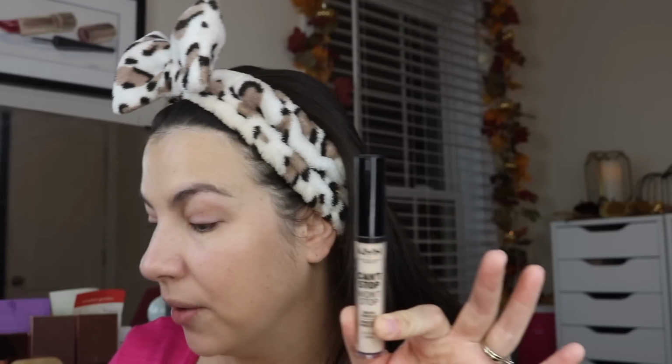Now we're going in with some concealer. We're not skimping on concealer. We're using NYX Can't Stop, Won't Stop. Oh, this is all drugstore, by the way. Did I mention that? This I wear in the shade Vanilla. It's a really good long-wearing concealer that gives you full coverage.